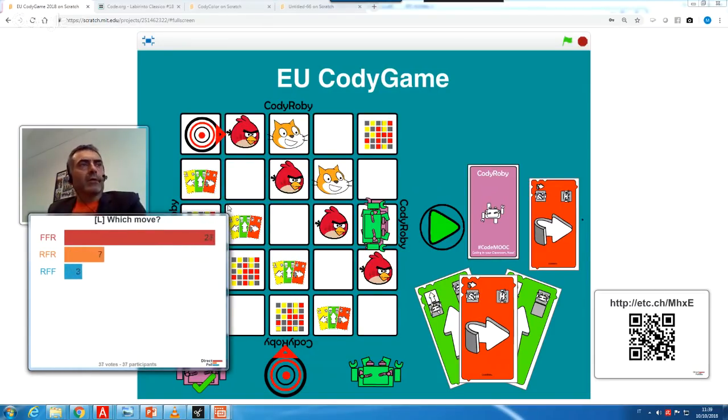Forward, forward, right. Okay. I know why you took this choice, in order not to find the riddle on your path. But notice that if you don't find the riddle, then the turn will go automatically to the other team. So I appreciate your choice because it makes it simpler for me to conduct the game, but I'm not sure that this is the best choice possible.